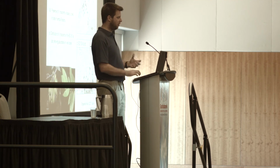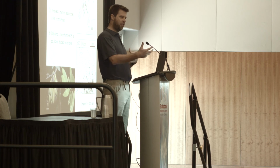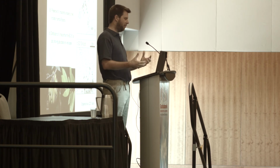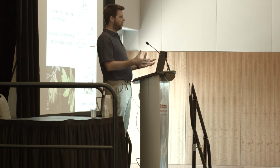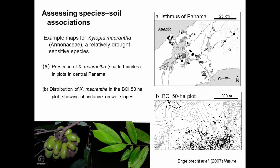So we've been using this area as a framework for understanding distributions of plant species in relation to environmental variables. And we've known for a fairly long time that moisture is very important in structuring these very diverse forests. We have about 1,000 tree species in our plot network, which you can see in the top right panel there. About 1,000 species of trees which we're monitoring in these plots. And they definitely respond to moisture.